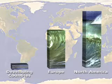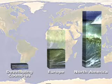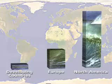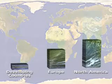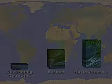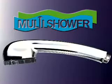Now, positive action can be taken. One single simple and surprisingly inexpensive device halves this bathroom consumption without compromising on the comfort of the individual. This means an instant 20% cut in the total water spending. This is Multi-Shower. Developed in Norway, Multi-Shower is designed to significantly reduce the waste of hot, clean and expensive tap water used when showering.